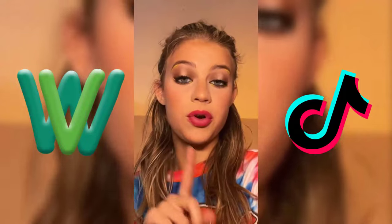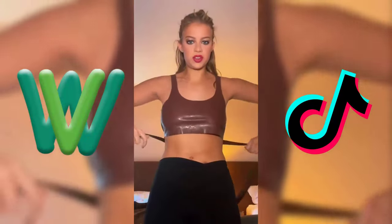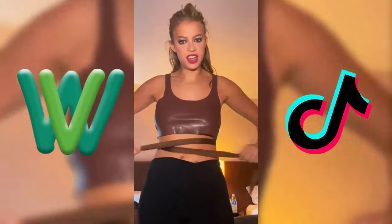Hi, queens. Get ready with me for a show during New York Fashion Week. I had to leave 6 minutes ago. This is what we're working with. Y'all know I like to do my makeup with liquid latex, but this is just a latex top. So I guess we just twist this around and then tie it again in the back.